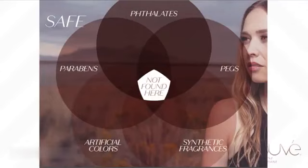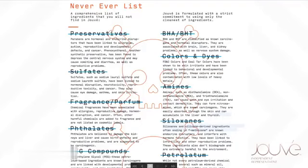So again, we're putting these things on our skin. These are things we want to understand about what we're putting on our bodies, and we will never have these ingredients in Jouvé. You may or may not have seen our Never Ever list, but I highly recommend it. It's an amazing tool for those people who really care that it's healthy. You don't have to be an expert. This tool that we've created for the field can do the speaking for you.